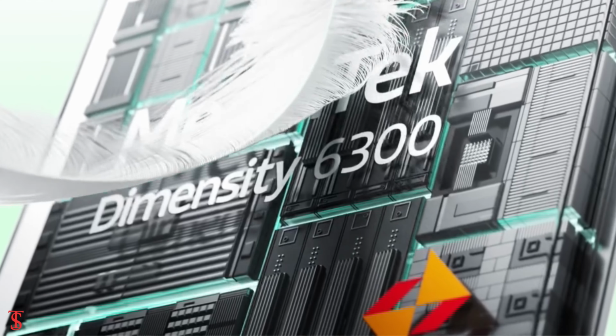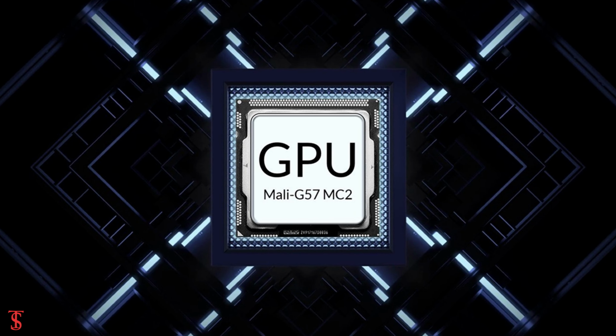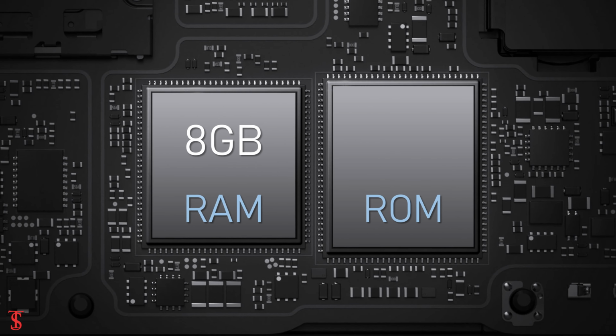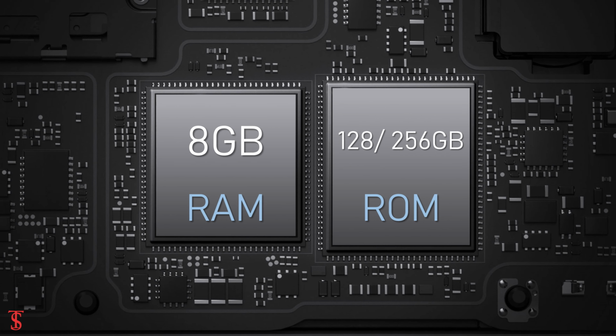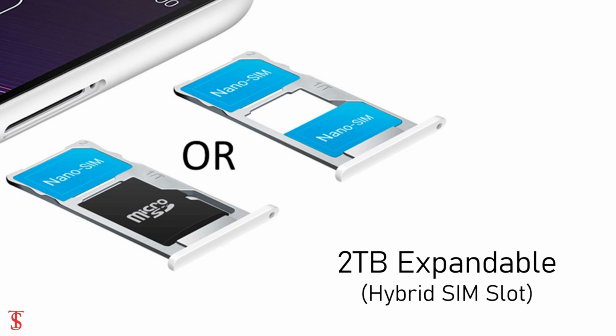Under the hood, the phone is powered by MediaTek Dimensity 6300 chipset, paired with Mali G57MC2 GPU. The smartphone packs 8GB of RAM, that can be extended up to 10GB by using internal storage, and it has 128 or 256GB of onboard storage, which is expandable up to 2TB via hybrid microSD card slot.